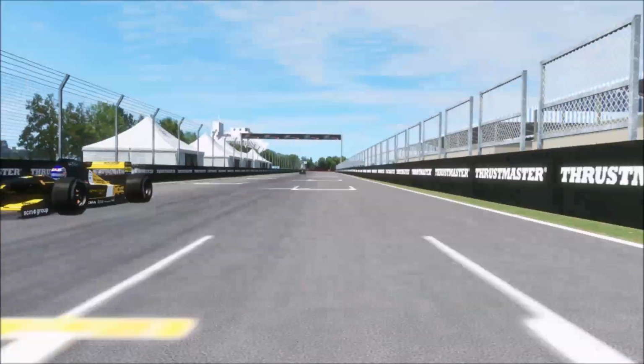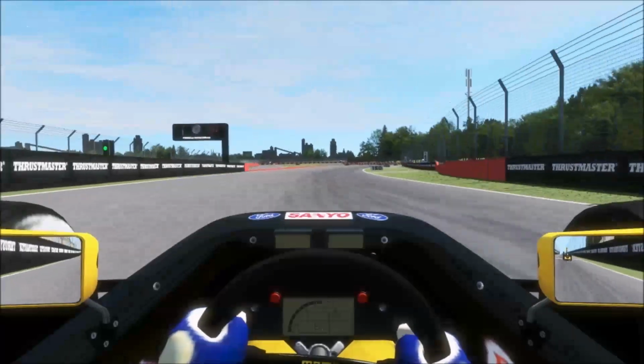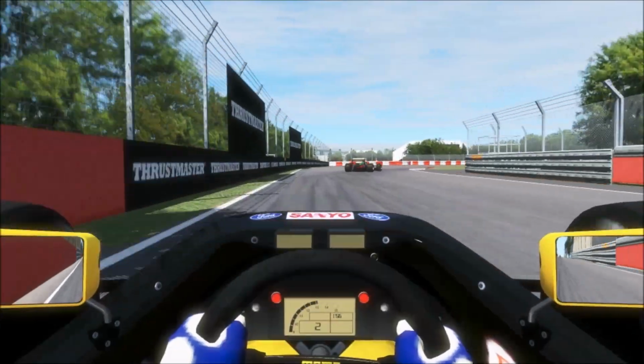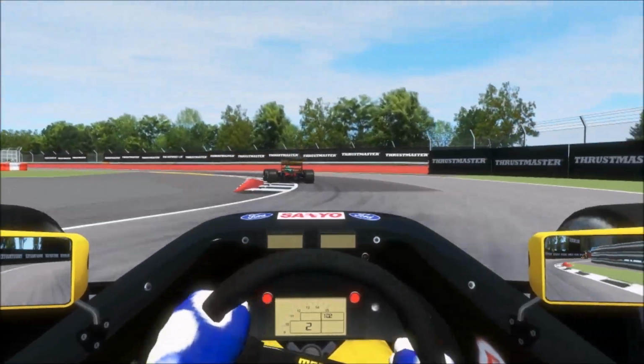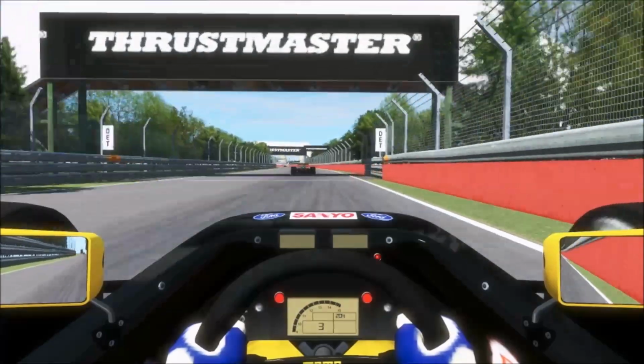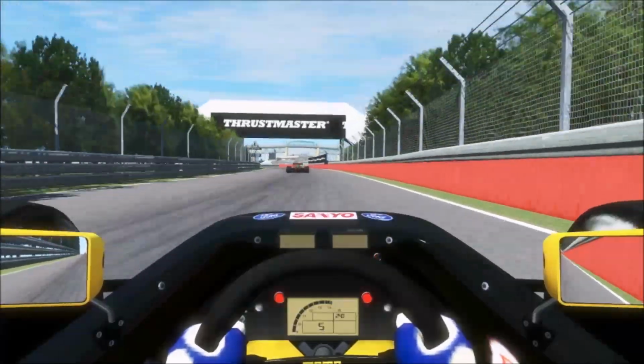That clears Morbidelli. But I'm checking on where the gaps are behind me, and if I was to pit now, which I could, where am I going to end up? And the timings are telling me that I'd be coming out behind Harkonnen and better ahead of Herbert. So I decided to press on for a few more laps.